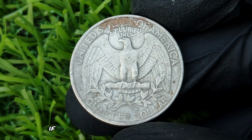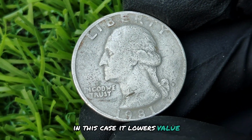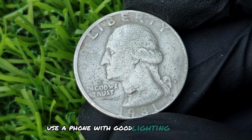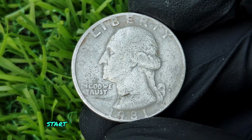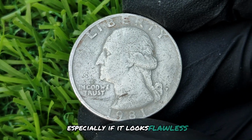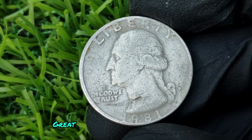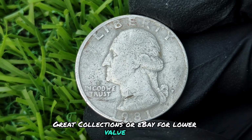Here's how to sell if you think you've struck gold, or silver in this case. Use a phone with good lighting and zoom. Start with online forums or a local coin dealer, especially if it looks flawless. Sell smart, try Heritage Auctions, Great Collections, or eBay for lower value coins.